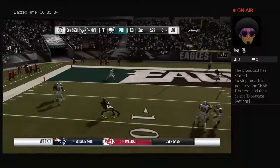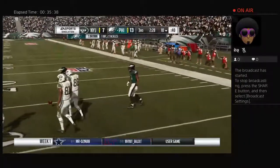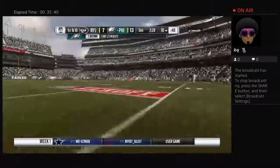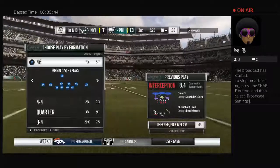Here's Darnold. And he fires one that's intercepted. Picked off by the linebacker, Zach Brown. And a big turnover there as his guys will get the football back.